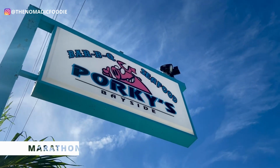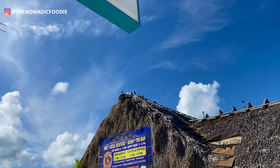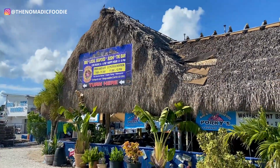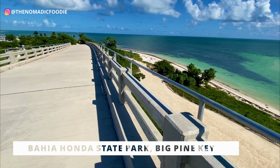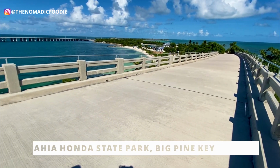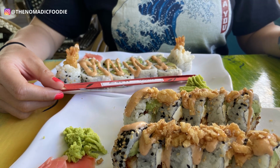Okay, so we are actually heading north of Key West. We are going to Marathon. So we're gonna check out Porky's. I have mentioned Porky's before. We love their sushi here, and they are actually really close to Big Pine Key, where Bahia Honda State Park is. So that's a little bonus tip. If you are going to visit Bahia Honda State Park and you want a really good restaurant, check out Porky's, and you can see more of that on the top right hand corner after this video.